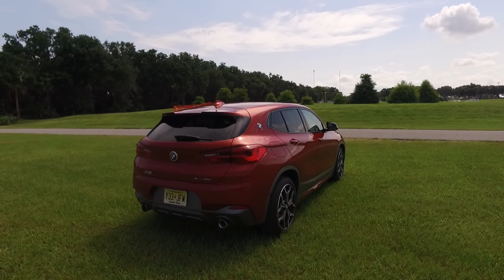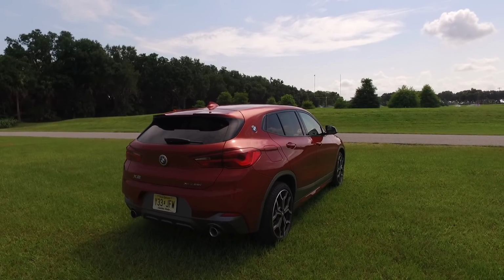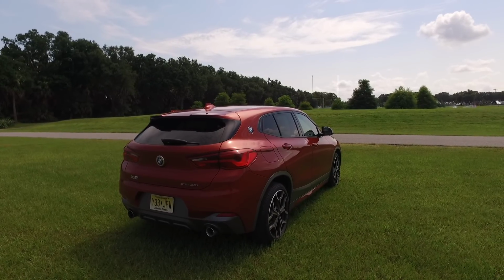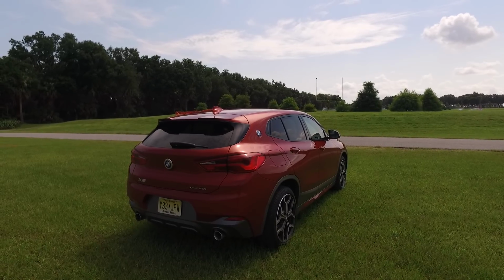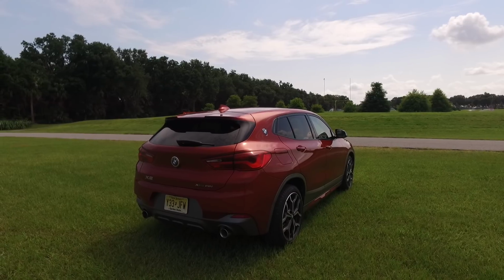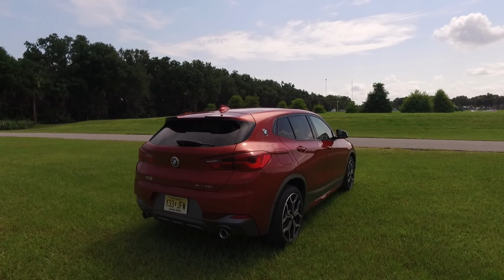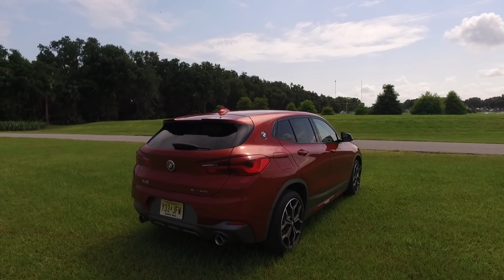I myself personally don't have a problem with BMW making a front-wheel drive car. I've always had a hunch that if anybody could build one of the most perfect driving front-wheel drive cars, it would be BMW, although we're going to see as soon as we get on the road in this car whether or not that hunch was actually put into practice with this car.